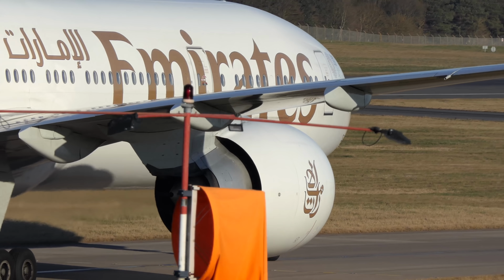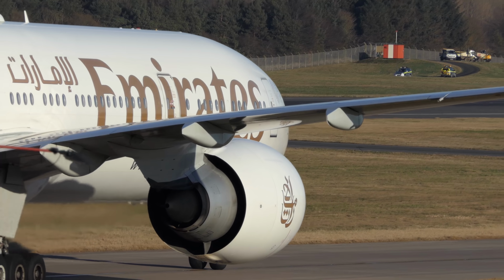Runway 24 cleared for takeoff, surface wind 210 degrees less than 5. Takeoff runway 24, Lima Bravo.